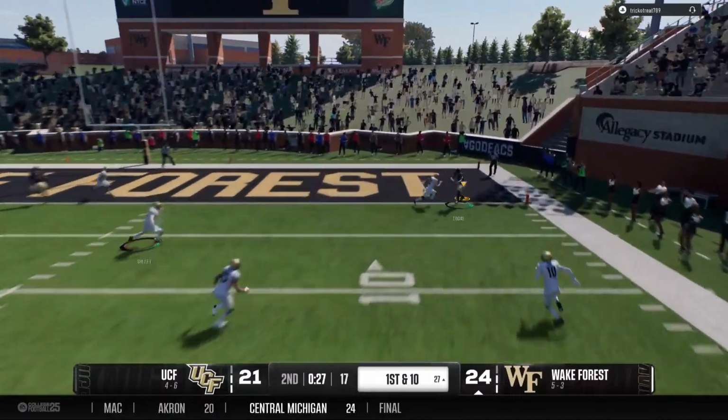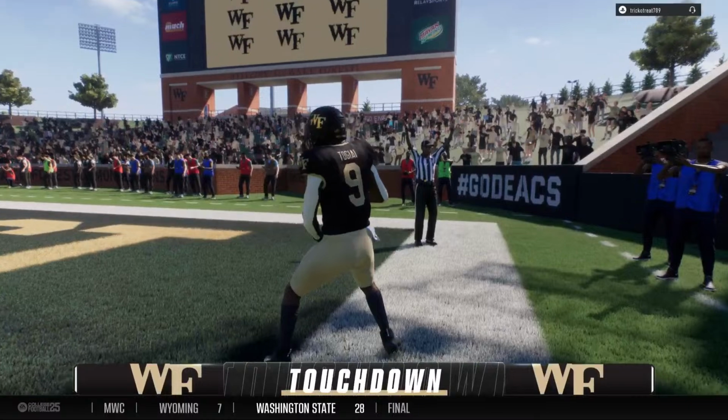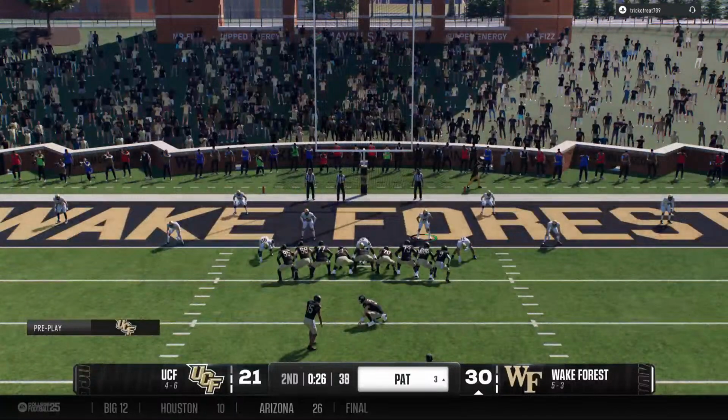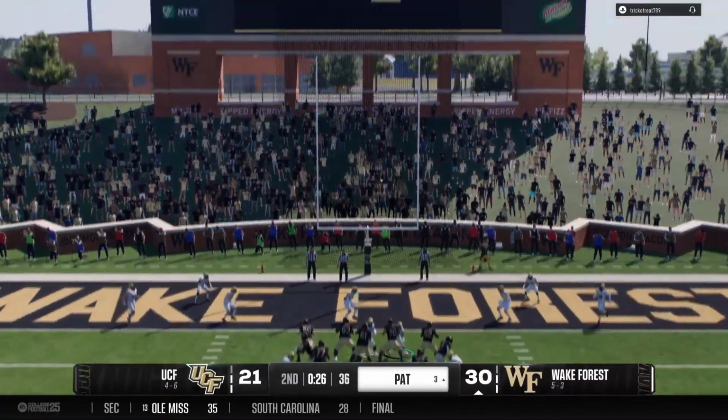He'll take a shot. He makes the catch in the end zone. Touchdown, Demon Deacons. If you're able to move the ball in a drive like that, the most overrated stat in football would be field position.